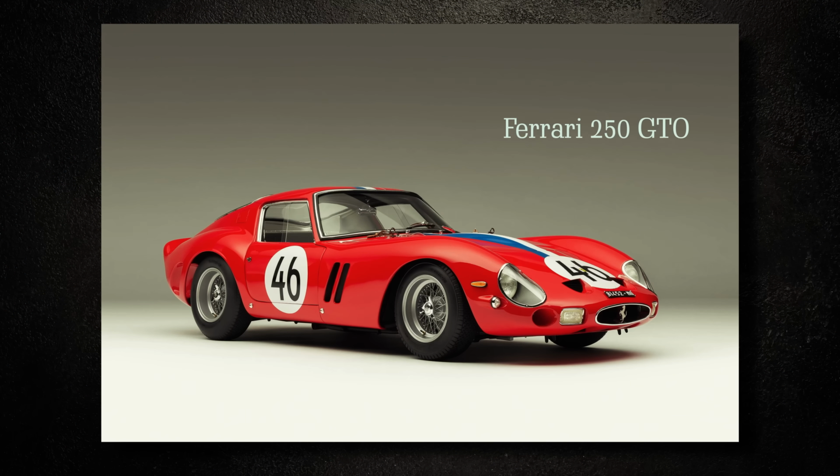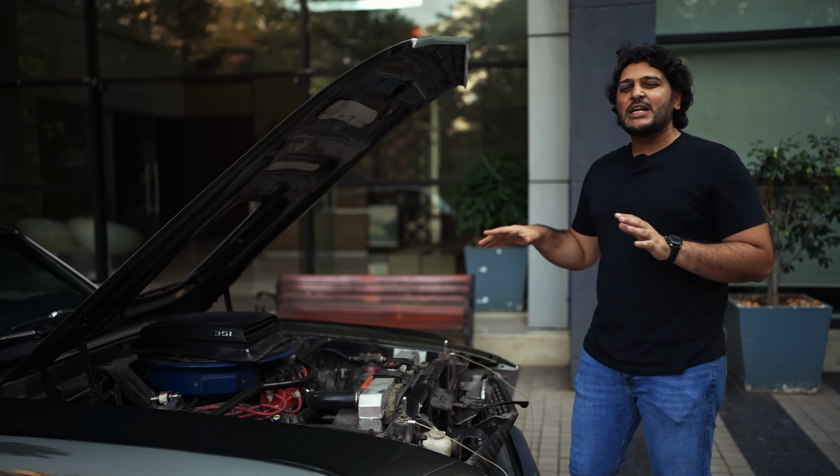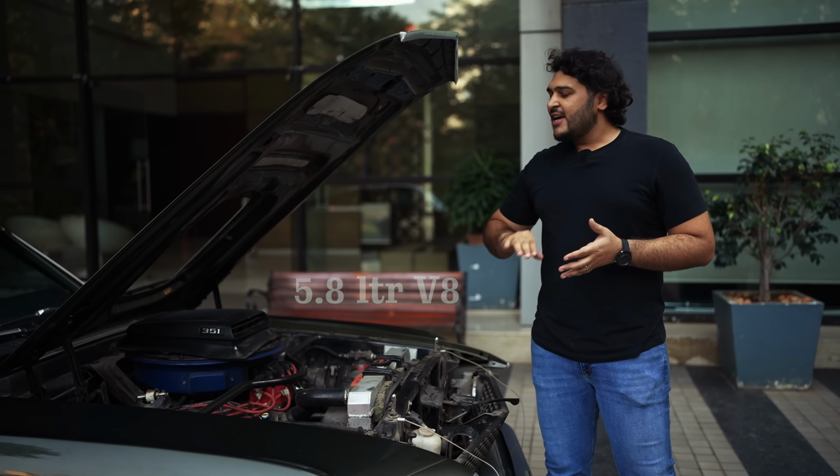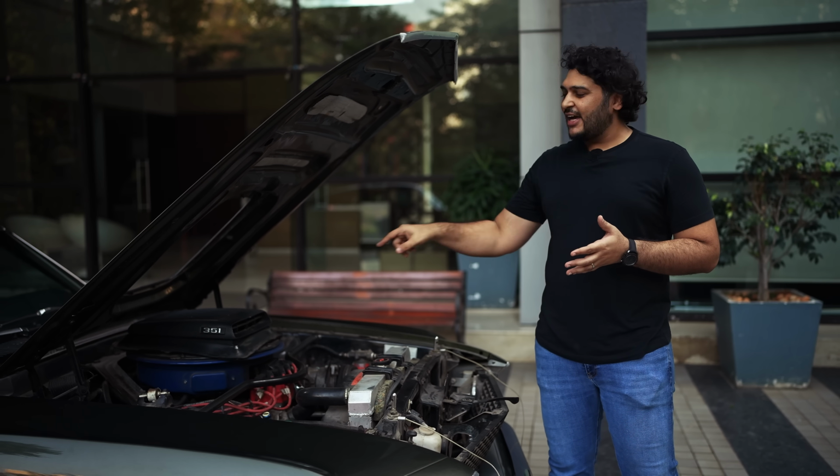Just to put it into perspective, a 250 GTO from that era made the same horsepower as Hulk from a complicated 3-liter V12. Hulk does it from a lazy 5.8-liter V8. An under-stressed engine is never going to break down. And that's why I wanted it.